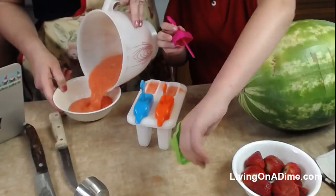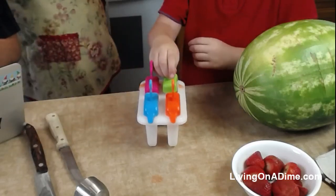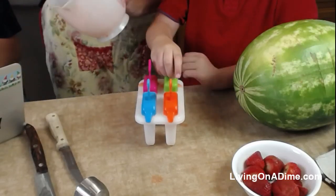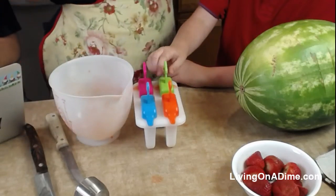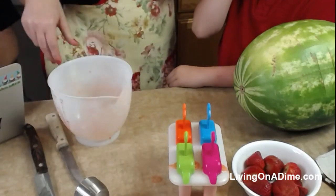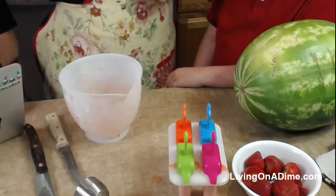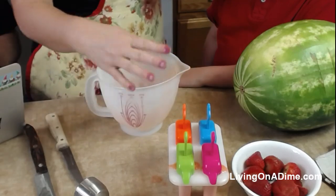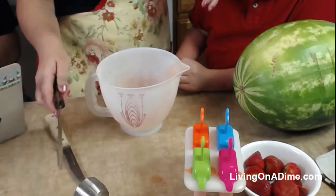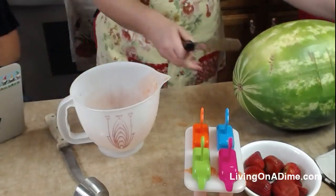Now, I'm saving this extra goop, and I'm just going to put it in the refrigerator, and then it'll last 10 days, 2 weeks in the refrigerator. And as we eat them, I'll just refill them. Okay. Gotta stand back for this one. Okay, so now for the watermelon one.